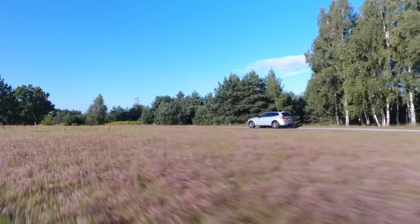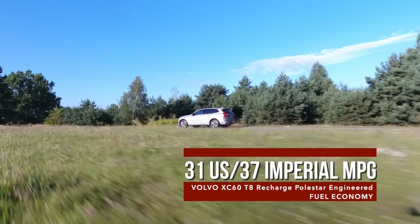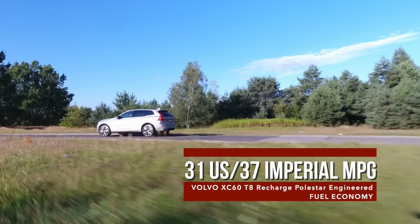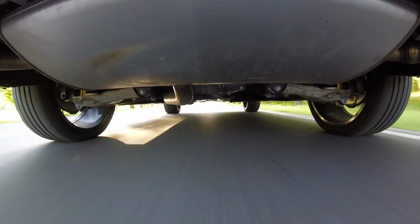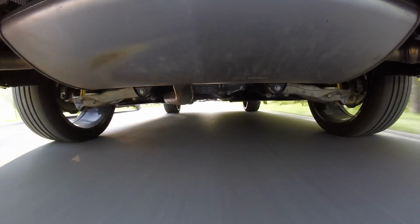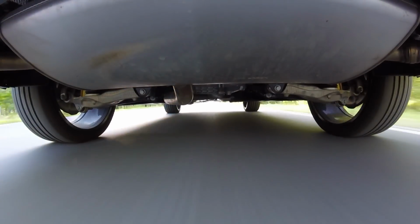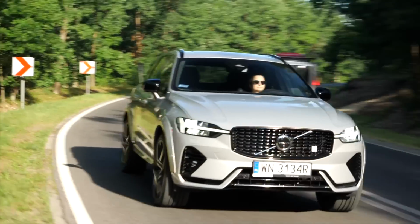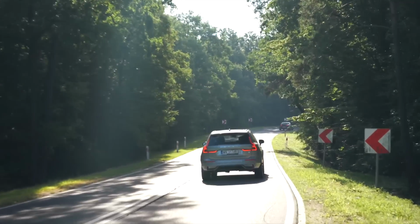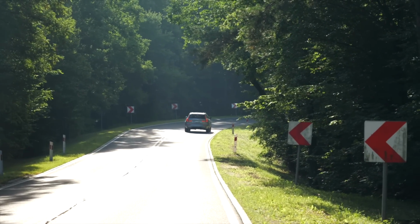regular hybrid mode. On longer journeys, you will average 7 to 8 liters per 100 kilometers, which is on par with other 2-plus ton SUVs. Unless, of course, you choose to drive with the top speed, which Volvo electronically limits to 180 kilometers per hour, then you'll consume much more petrol, but the Volvo XC60 has a 71-liter tank, regardless of the powertrain. And other powertrains include mild hybrid, petrols and diesels, front-wheel drive or all-wheel drive.